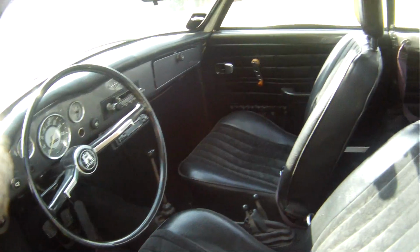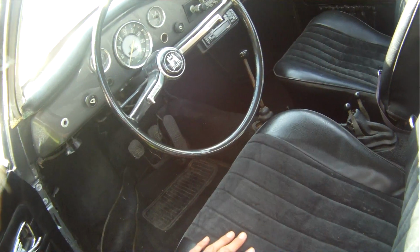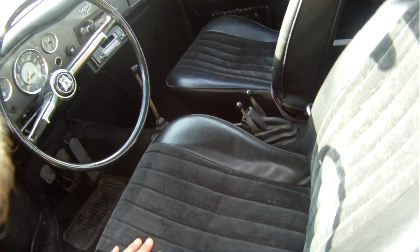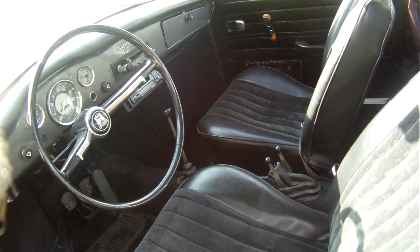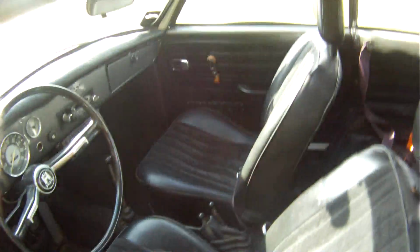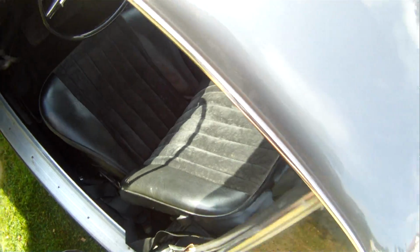I think it was a Californian car, this one. Dash has been painted to match the outside. Got an original radio in there and another one underneath it, but I can't seem to make either of them work in fairness, so probably best to assume they don't work. But yeah, that's your interior for it. Certainly no rips or tears in the seats or anything. The front ones are in good shape.